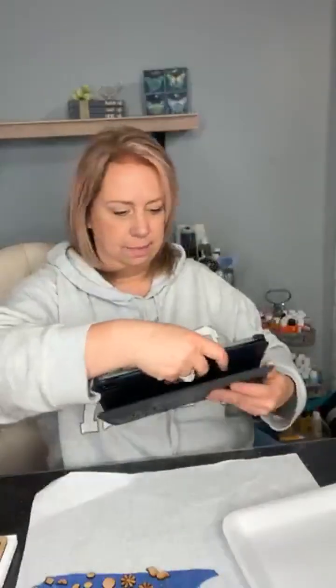Okay, let me pull this up real quick because I can't see from here. Hang on a second. I really only use this iPad for my Glowforge, so I can't find anything on here that I'm looking for. Give me one second. I'm sorry. I meant to pull this up before I got started.